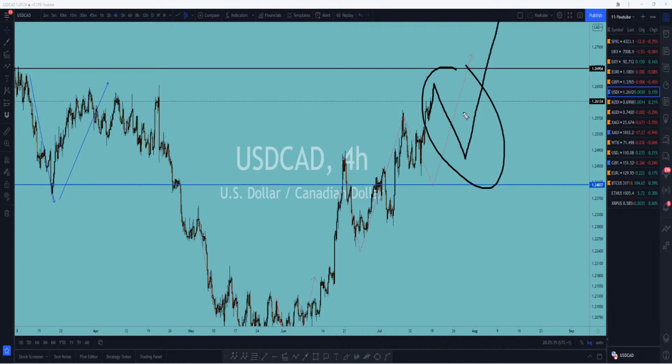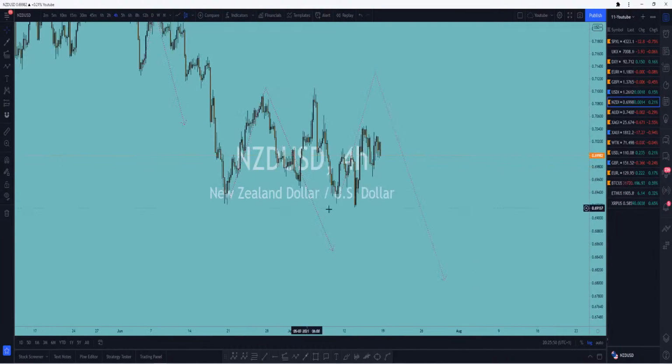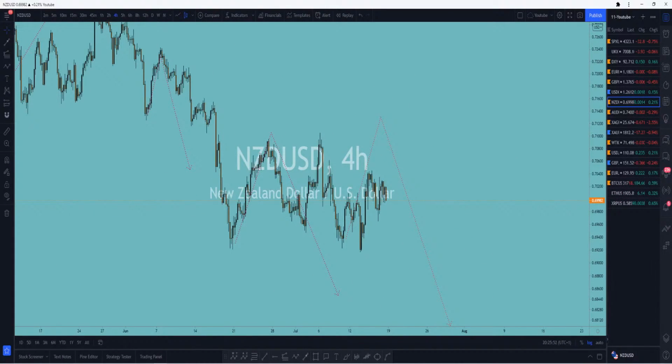Is it we might trade this one? It depends on the session, it depends when it's gonna play out. But we'll identify it in our midweek sessions. NU, same thing, we're looking for more downside. This can do something like this and then drop. Just keep that in mind.